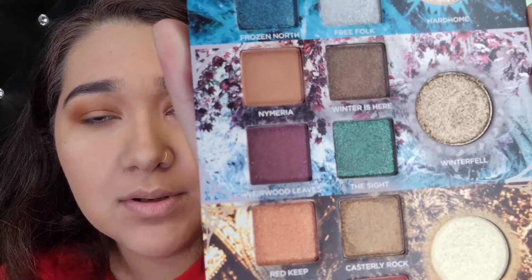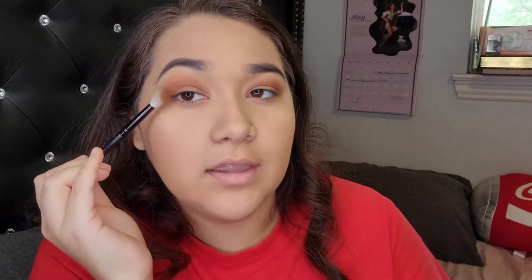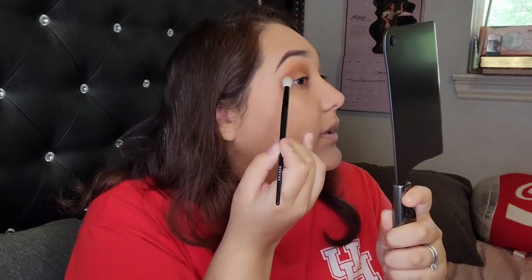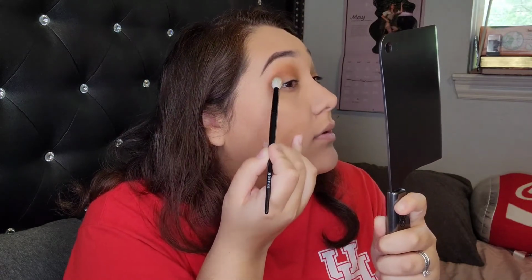Okay, now I'm going to take this one. I think that's Nimra? Maybe? Yeah. Just take that one and put it in the corner here to just give a little bit more depth. Just a little bit. Very simple. Literally, I'm just probably going to use these two shades because I think that first blended brown actually looks pretty nice. So, yeah, you can't even really tell the difference. Now I'm going to blend it out real quick.